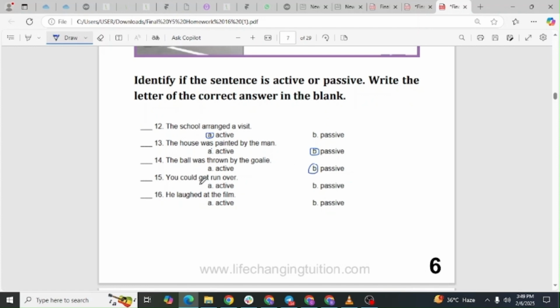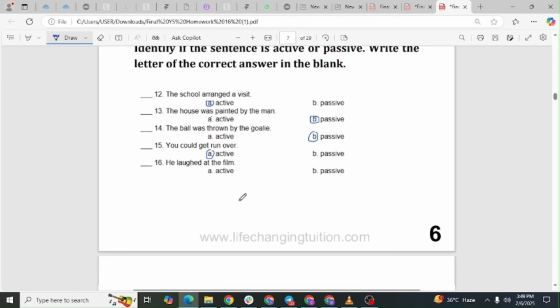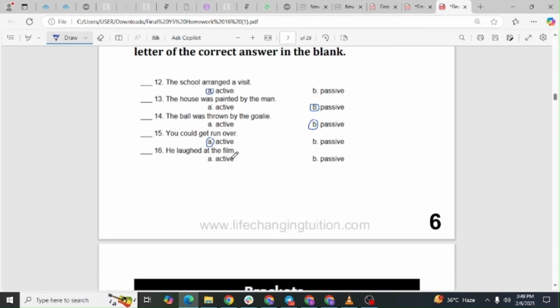Question 15. You could get run over. Option A, active. Option B, passive. The correct answer is option A. This is an active sentence because the subject, you, is performing the action or is in a situation where the action could happen directly. Question 16. He laughed at the film. Option A, active. Option B, passive. The correct answer is option A. This is an active sentence because the subject, he, is performing the action of laughing at the film.